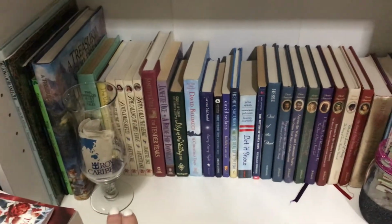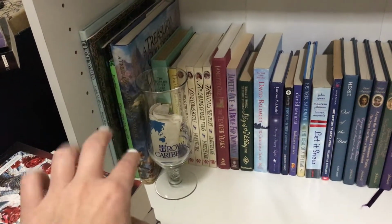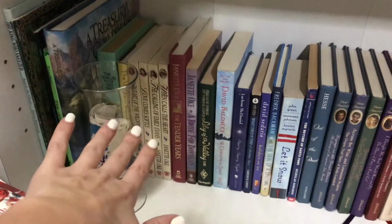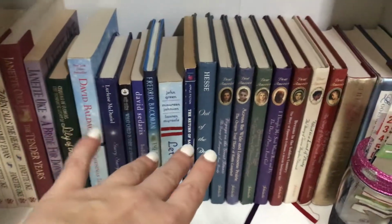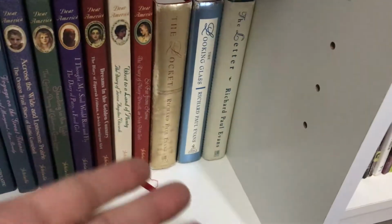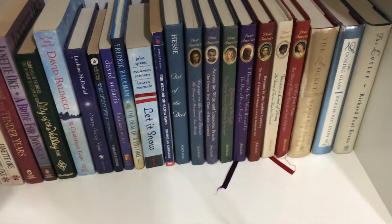So I tried to have the height as even as I could, but they're all different sizes. Starting over here are some children's books, like fairy tales, really just ones that are bigger. Then we go into my Jeanette Oak books from when I was a kid, into Christmassy books, and then some kids books from when I was a child. And then some random Richard Paul Evans, because I didn't know where else to put it. This is kind of a mishmash shelf just because I didn't know what else to do with it.